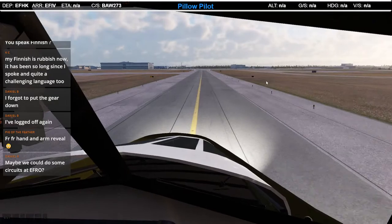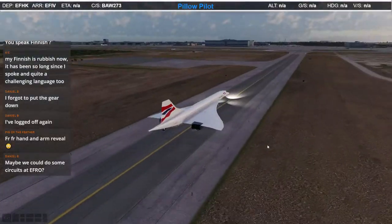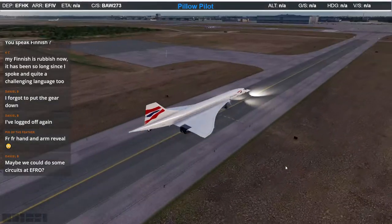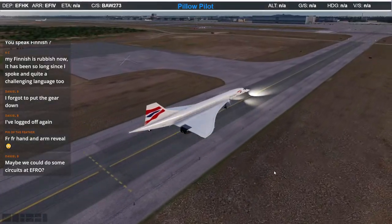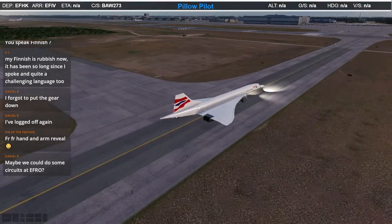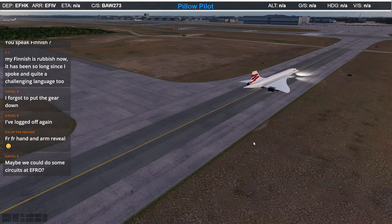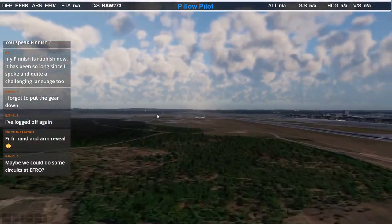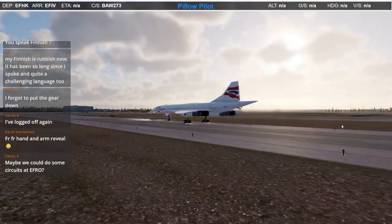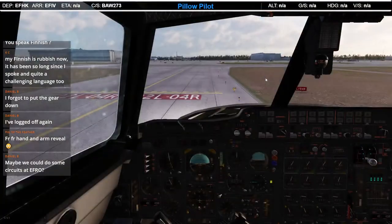This is a bit crazy taxiing. Don't ever do this. Helsinki traffic, Finnair. Sorry, correction. Speedbird 272 crossing runway 22 left, 04 right. Now that is definitely an Airbus A330, which is lovely to see. You don't normally see many of them around here now. I'm going off the side. There you go.